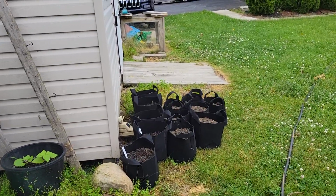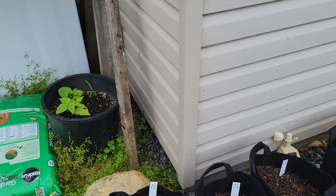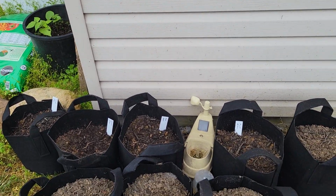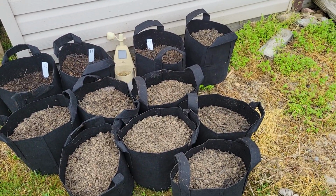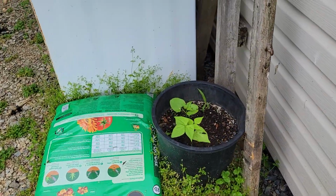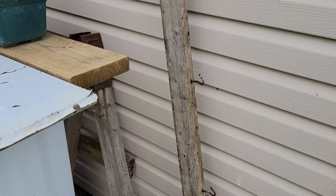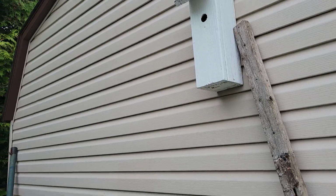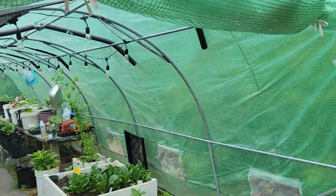Oh, over here is a new project. Black beans, chickpeas, red beans, and pinto beans. So I'm gonna put beans in all of these bags and see if we can't have beans. Speaking of beans, I think this is green beans. They're gonna go up this trellis. Well, I mean 2x4 or whatever. And this is what the greenhouse looks like currently.